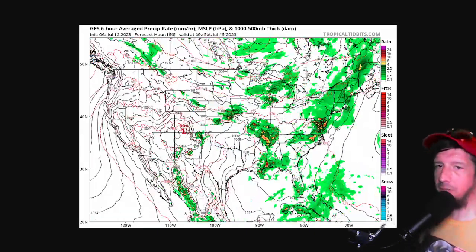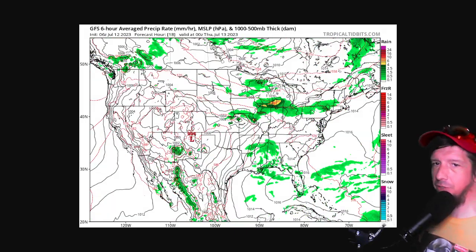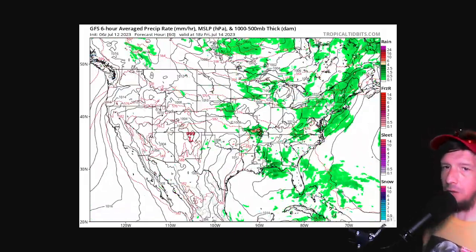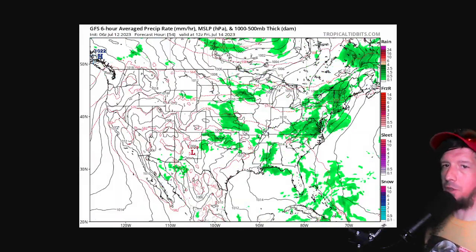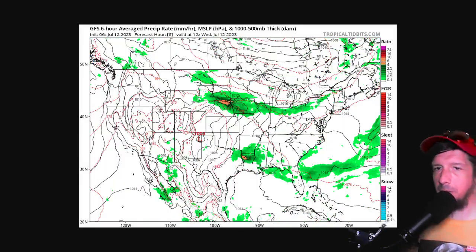Here is our pressure and precipitation forecast for the same period and the same model, the GFS 72-hour model. And there will be quite a few thunderstorms around the U.S. in the next coming 3 days.